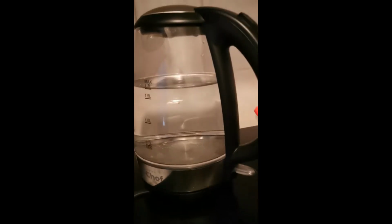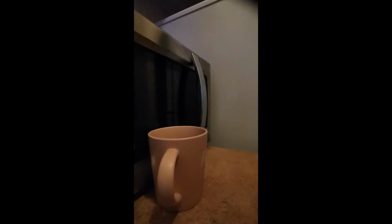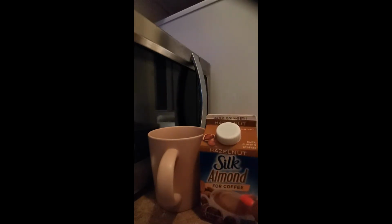Next, I get my coffee ready, so I put on the kettle or electric kettle. I get my Mom Life cup out. I'm using Nescafe, it's French vanilla flavor. I put in 1 teaspoon in the cup. I do not drink milk, so I will be using my Silk almond for coffee, and it has hazelnut.